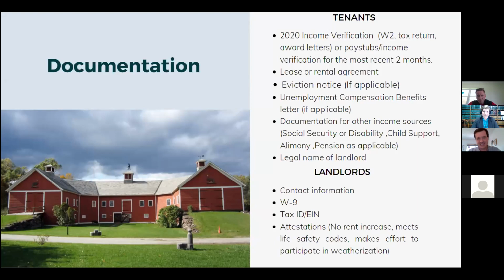The 2-in-1 is another one that has changed. It is 30 days. My apologies for that. So it's past 30 days for the most recent payment verification. You'll also need to have a lease or a rental agreement.